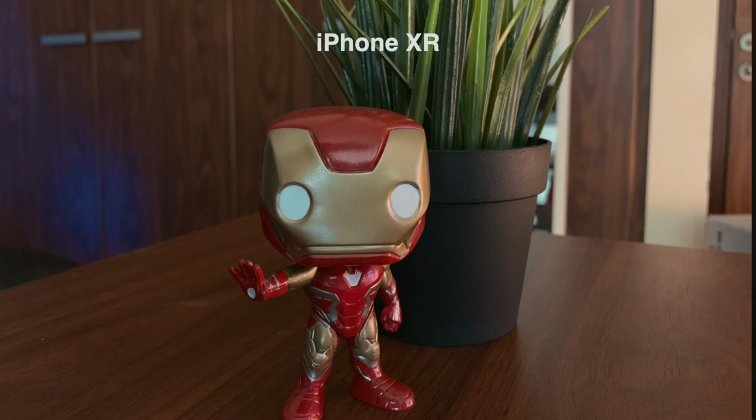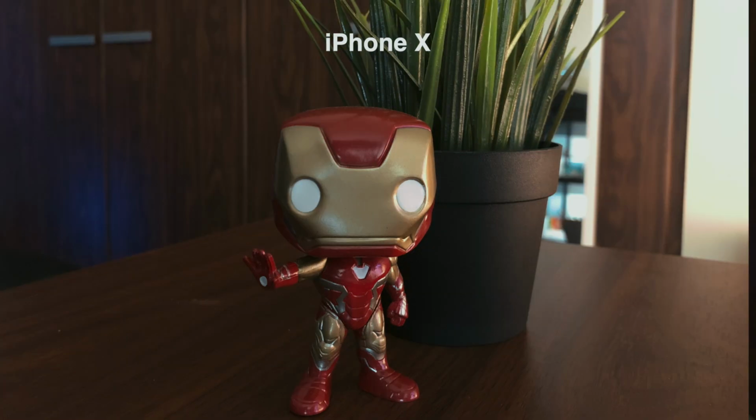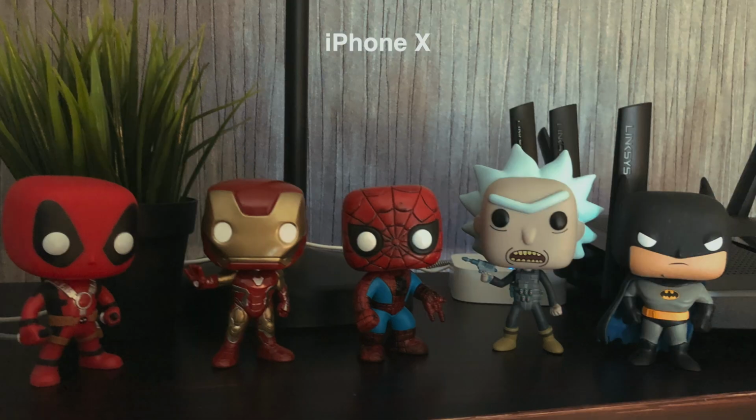Now, when it comes to the camera, this thing is phenomenal. Not only does it have the same camera on the XS, but pictures on this look significantly better than my iPhone 10. I'll show you some comparison shots between this and the iPhone 10 right now. You'll see that the dynamic range on the iPhone XR is much better. It does do better in low light as well. The HDR features on the A12 actually bring out more color and more detail in the shadows. And the same thing works in video as well.